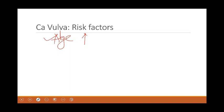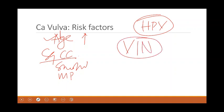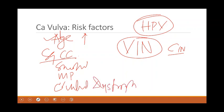Then CA vulva is basically from HPV. It is basically a squamous cell carcinoma, so the same risk factors apply: smoking, multiple partners, poor hygiene. Vulva starts with vulval intraepithelial neoplasia, just like carcinoma cervix starts with cervical intraepithelial neoplasia. Similarly, vulval dystrophy, dystrophic change, precedes the malignancy. So these are the common risk factors.